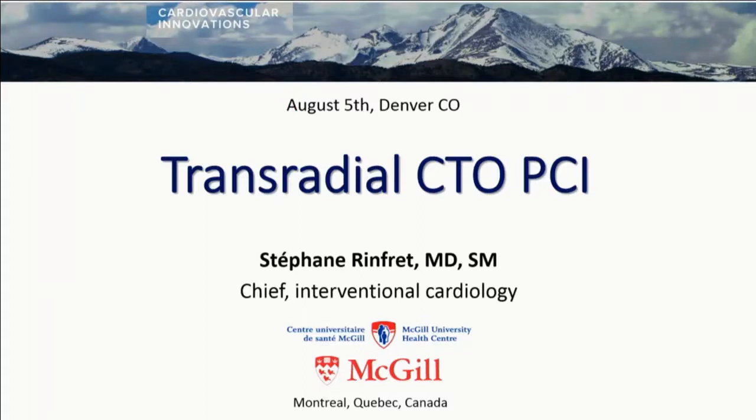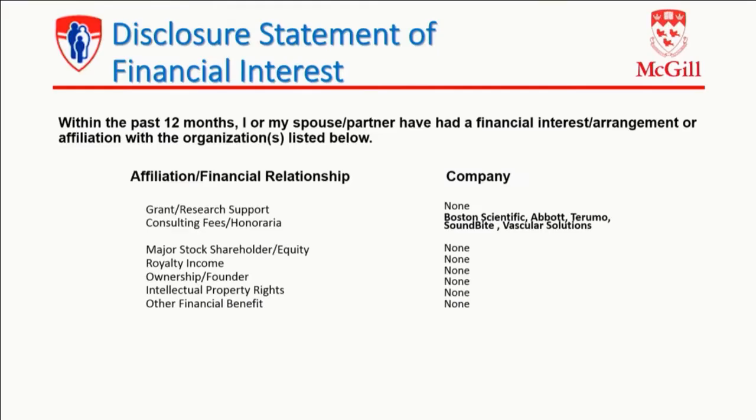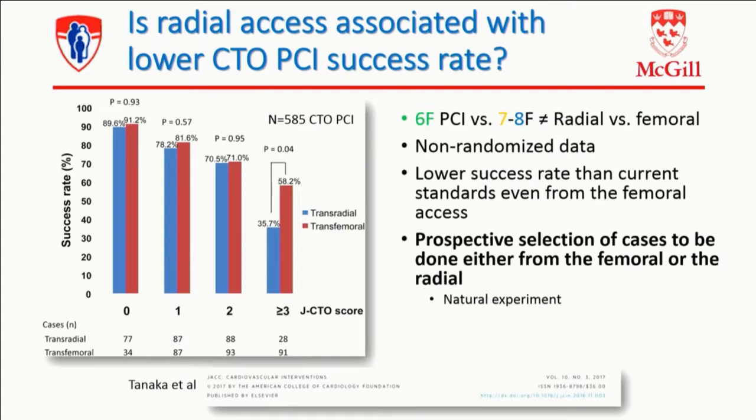That is now. So there won't be any secrets. You'll be all convinced you should be doing more radials. So here's my disclosures, mostly, but they don't have much relationship with the radial itself.